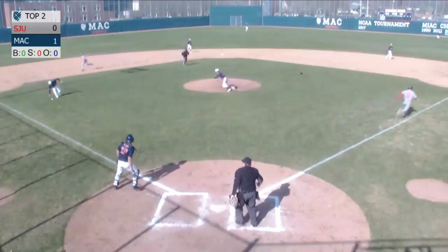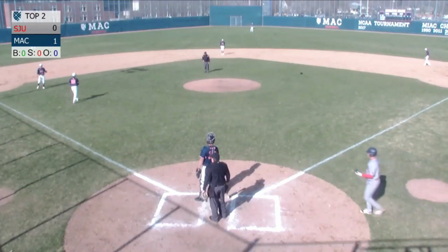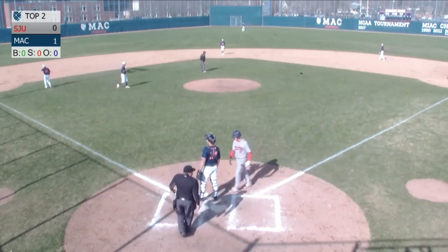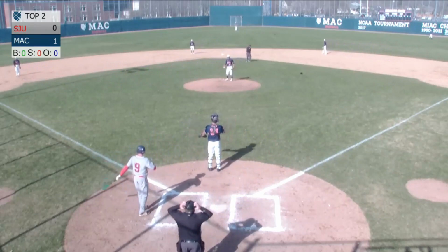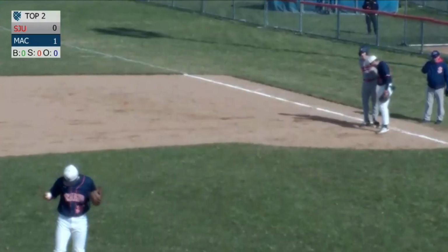A bunt, and Gumage is unable to play. He was playing back, not really expecting it, and Schlepper drops down a bunt. And it'll be a bunt single. So back-to-back hits for the Johnnies, has it at first and third with no one out. And I'll bring up Zach Selchow. He didn't play in game 1.